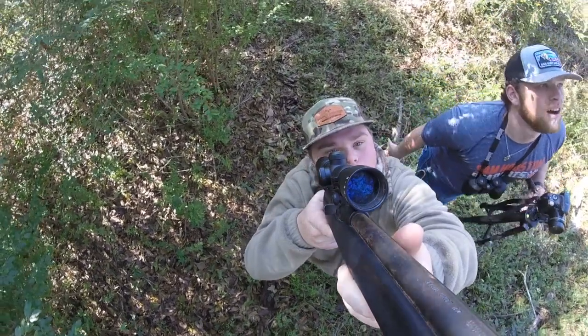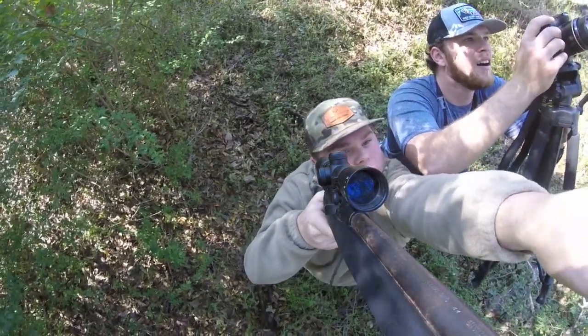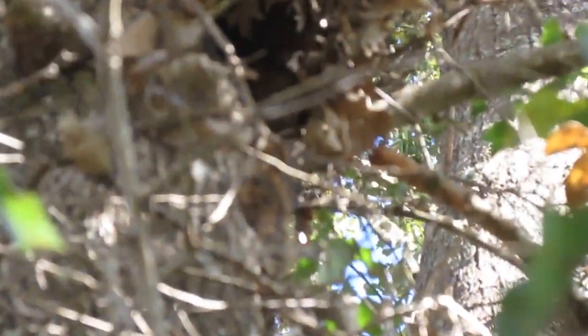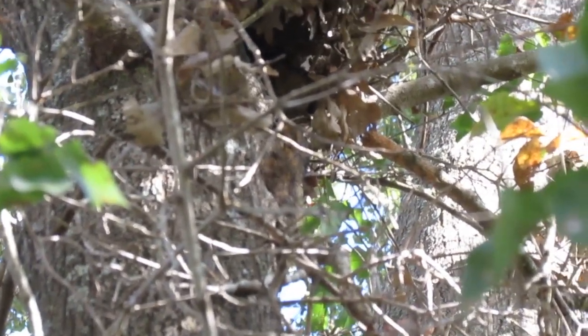His tail's hanging out of it right there. See him moving? He's literally laying on the side of the tree. See him right there. See him? He's on the side of the tree. Yeah. You ready? Do you see him or just his tail? I see him. Wait. It's focusing. Tell me when you're ready. Okay, I'm on him.